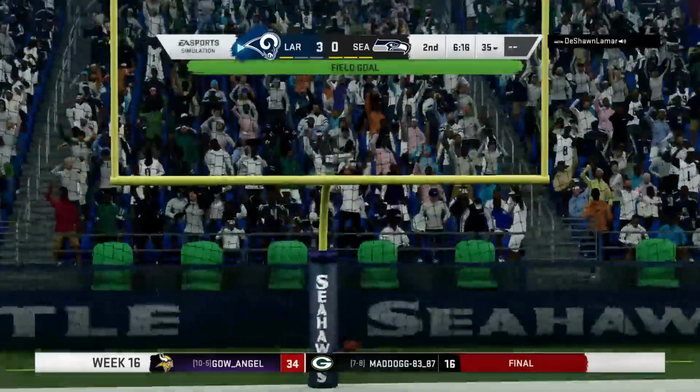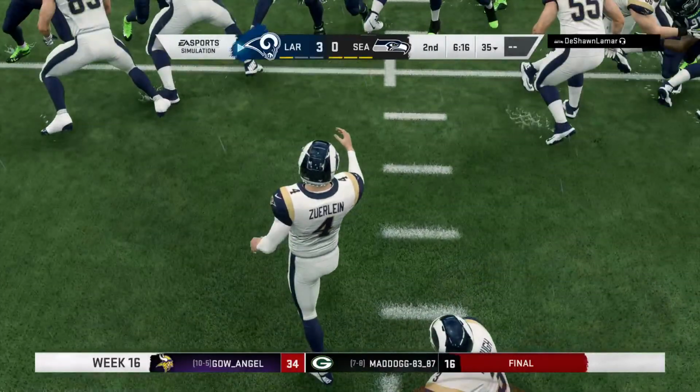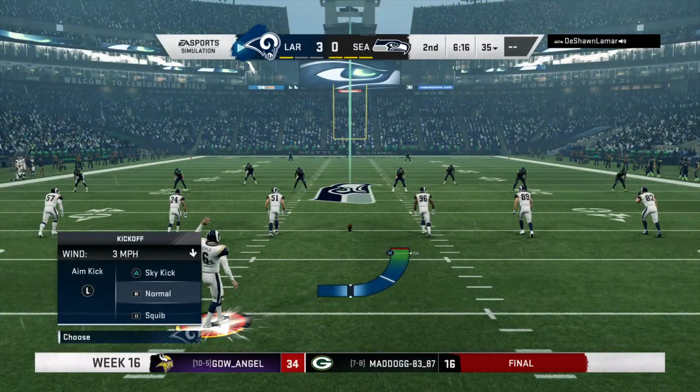Zerline's kick is up and through. And the Rams have the first points here. It's 3-0. So the field goal there caps what winds up to be an 11-play drive.